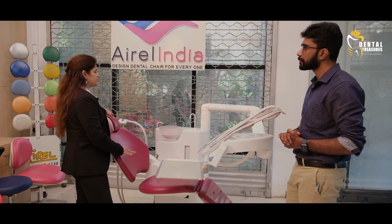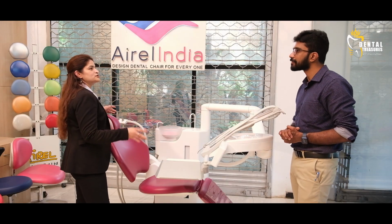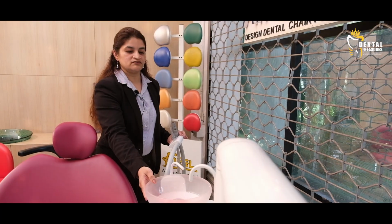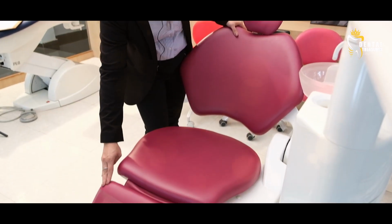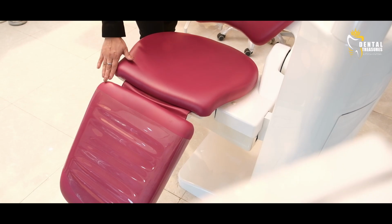So another feature of our units are the lights. If you see, there is no light on this unit. So the light is we generally design from the seats. In our units, we don't have the armrest. So I'm sure you will be surprised as to how a dentist could work without a spittoon unit. It's foldable with the leg rest, and it is basically used for geriatric and pediatric.